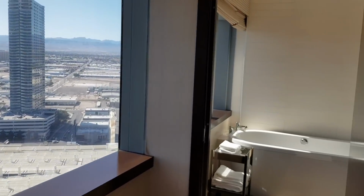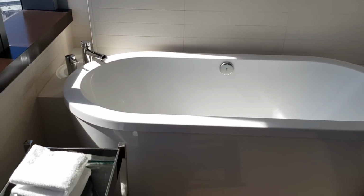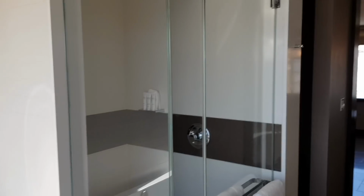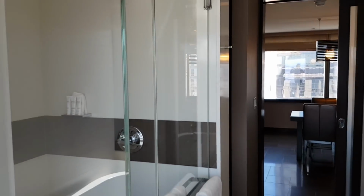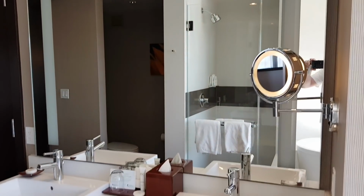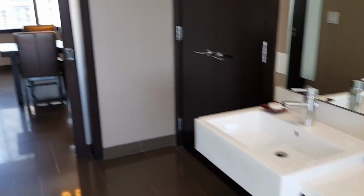And then finally, going into the bathroom, you've got a tub and a walk-in shower. You've got your towels on a sort of stand there. Walk-in shower there. All very nice. His and hers sinks. Your toilet's in there. And this is your main sort of hanging space, double wardrobe.